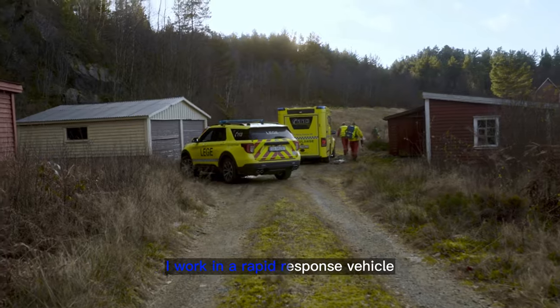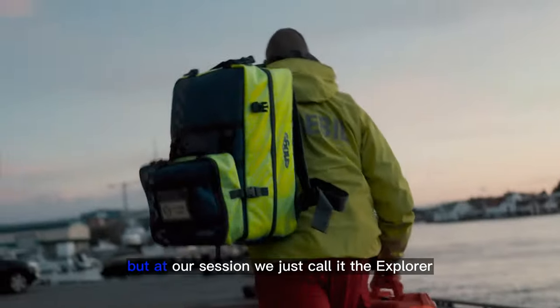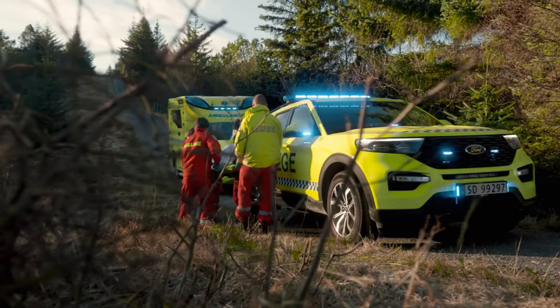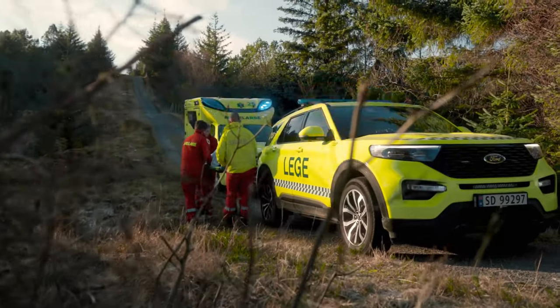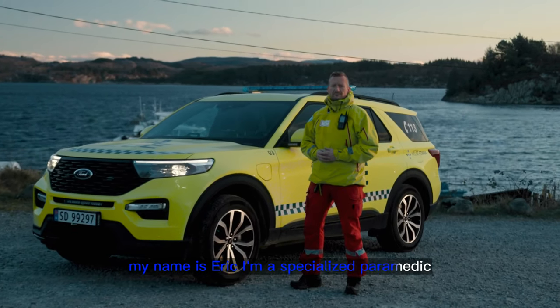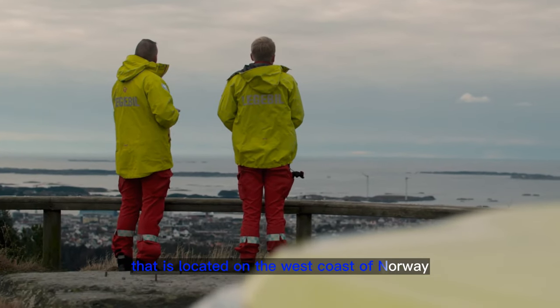I work in a rapid response vehicle, also named the doctor car, but at our station we just call it the Explorer. My name is Erik. I'm a specialized paramedic. I work in Haugesund, that is located on the west coast of Norway.